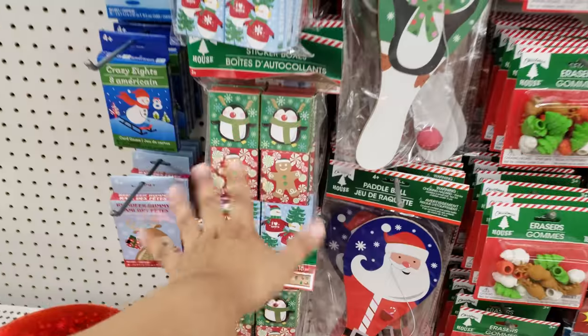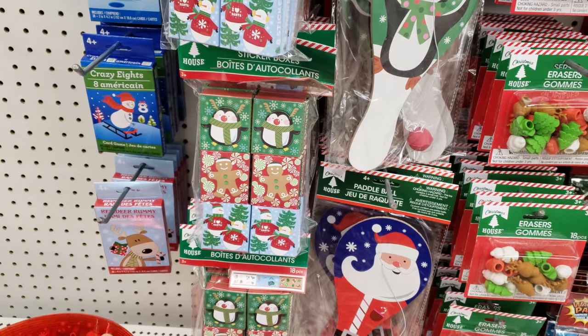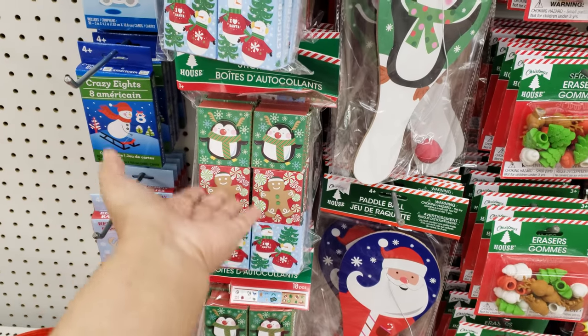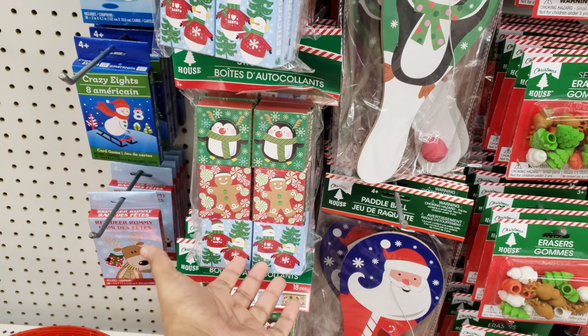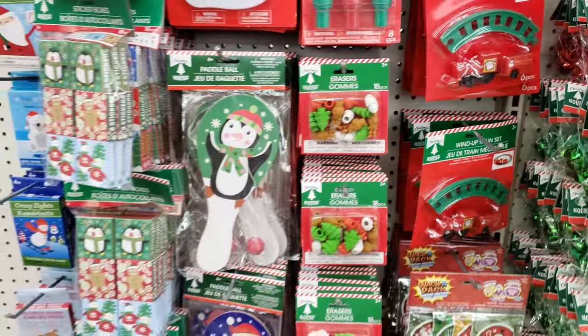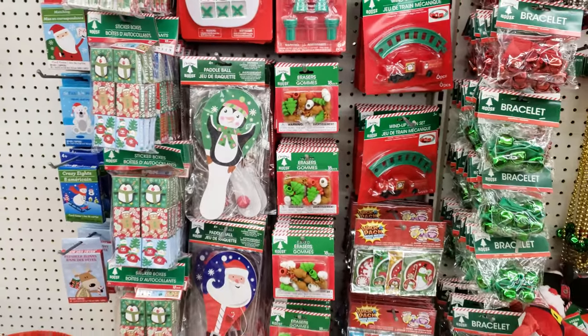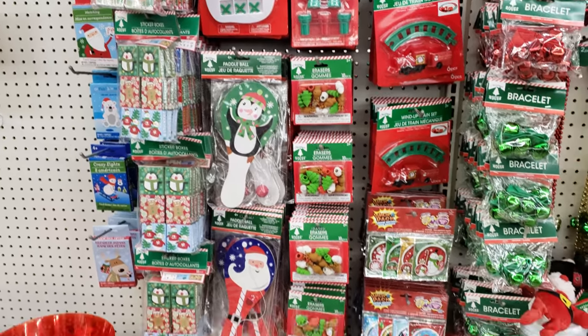So here's some stuff for your classroom, Sunday school, homeschool, whatever it is that you do. I do stuff like this for Sunday school. So stickers here, we got paddle balls, we have erasers. Also, you guys, don't forget Operation Christmas Child is going on. So some of this stuff you could put in their shoebox.